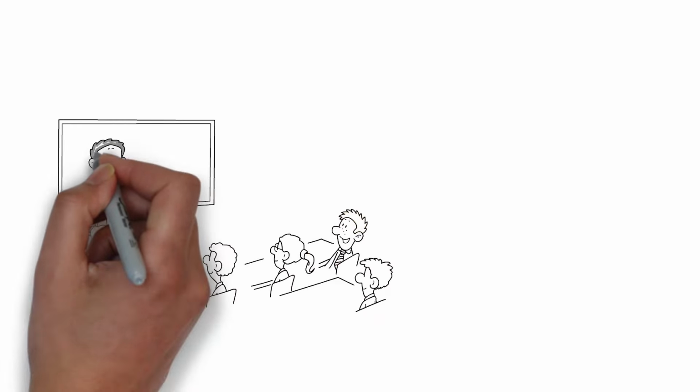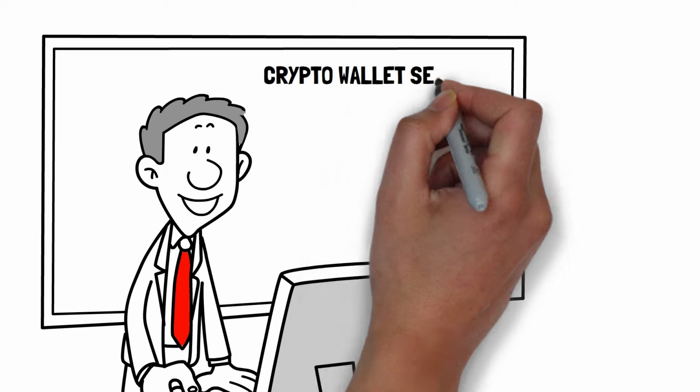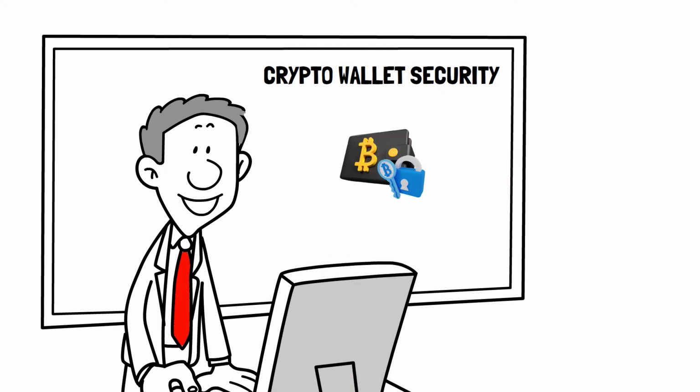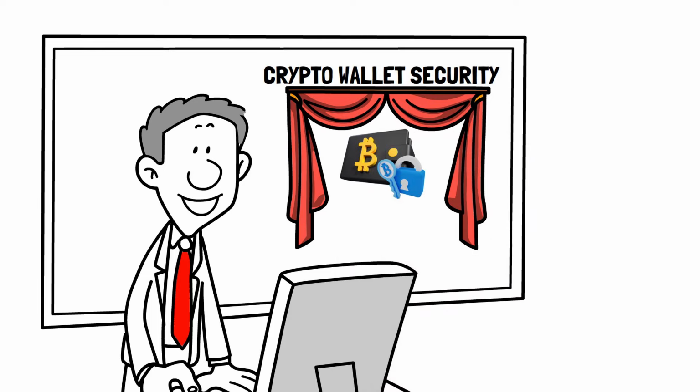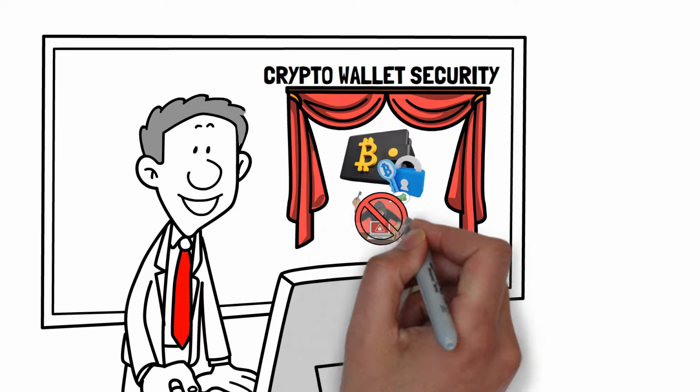Today, we're about to embark on an exciting expedition into the world of cryptocurrency wallet security. This information is not just intriguing, it's potentially life-changing. We're ready to pull back the curtain on the key security measures that can secure your digital treasure against cyber threats like hackers and scammers.